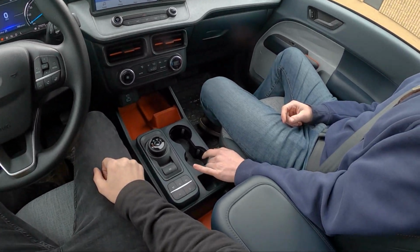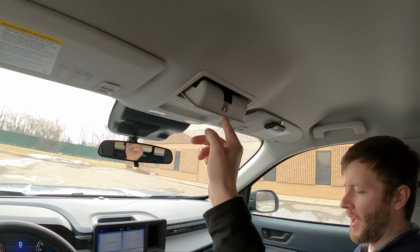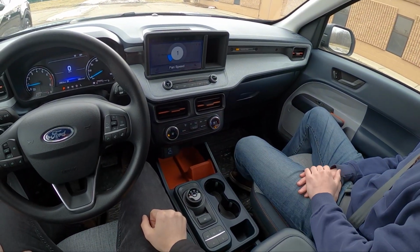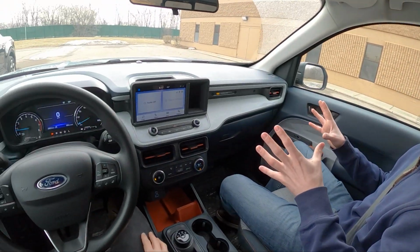You have a hill descent control. I haven't had any use for that. I've never used hill descent control and liked it in anything. Right. And another really small complaint is the fan speed, even on one, I feel is a little too loud. Oh, it's pretty esoteric, but I am of the belief that one fan speed should be pretty much unheard.